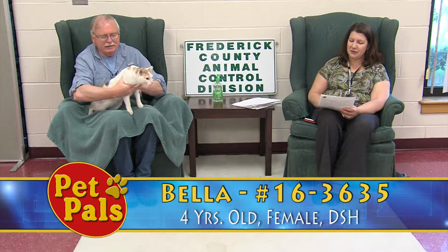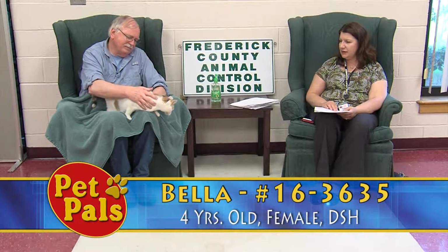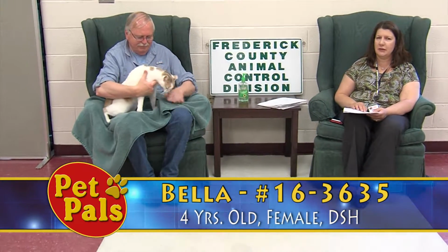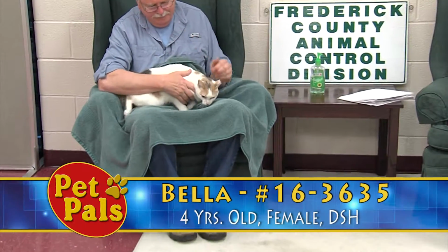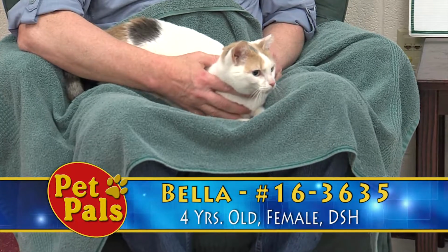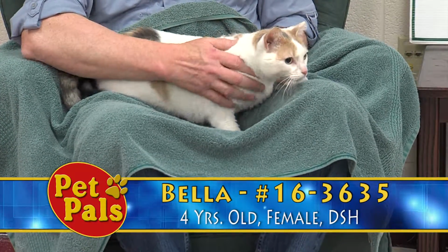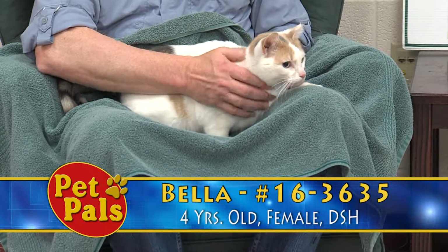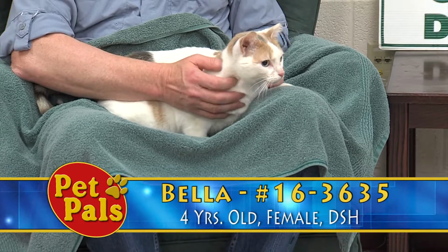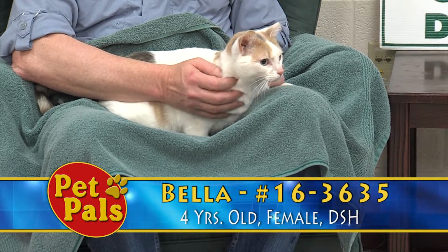So this pretty girl is Bella, appropriately named. She's about 4 years old. She was turned in from an owner in Mount Airy. That person just had too many cats and was unable to keep Bella. She had her for a couple of years, and one thing I like about Bella's profile, we asked people, where does your cat sleep? And Bella would sleep anywhere, usually next to someone. So she's very social, very friendly. You can see she's very comfortable, and her previous owner also describes her as a lap cat.